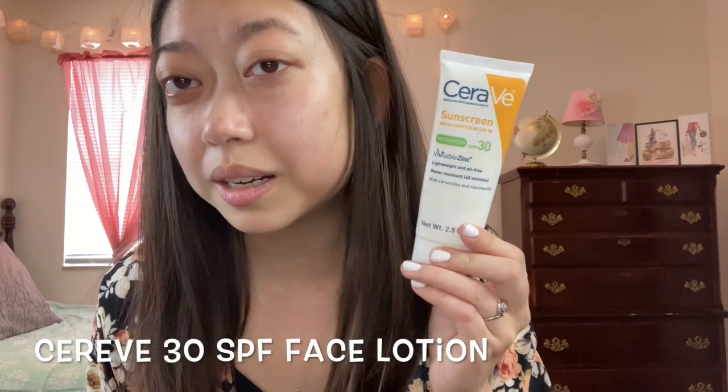So I am just going to start off. We're gonna have our CeraVe sunscreen because it's spring and the sun's out. I'm very aware of the sun and its effects, and so I am always a proponent for great skincare. So it doesn't matter what foundation I'm using, I usually try to put sunscreen underneath of it.